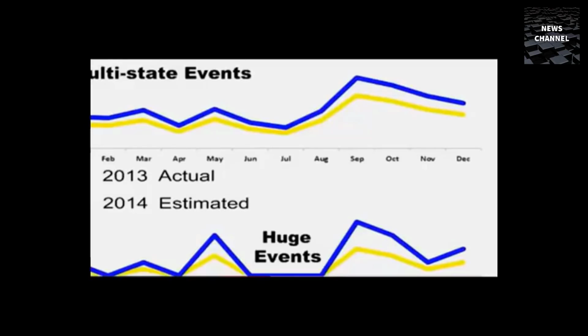Here we see that January 2014 is right on track with the 2013 estimate for multi-state events, but a little higher for huge events. For multi-state events in February 2014, we see a drop below the 2013 actual level. However, huge events are still significantly above 2013 actuals and 2014 estimates. In March, we see the downward trend for multi-state events has leveled out a bit. But on the other hand, it has plummeted in terms of huge events.